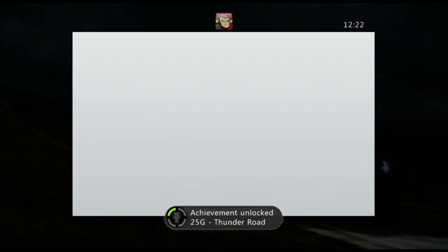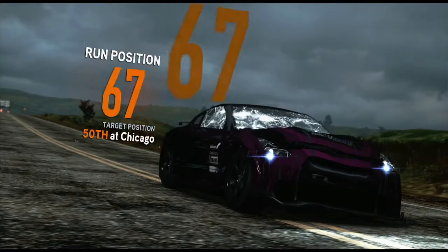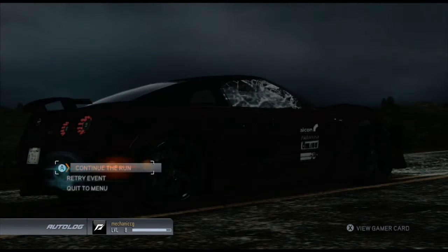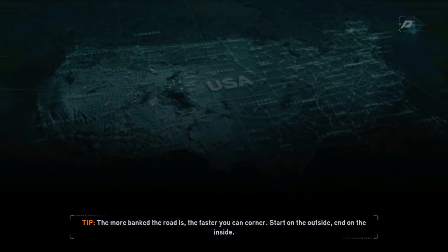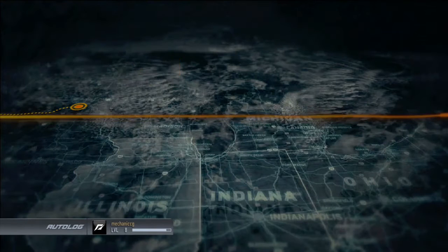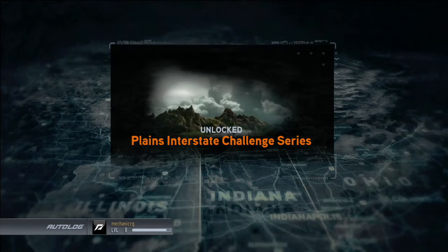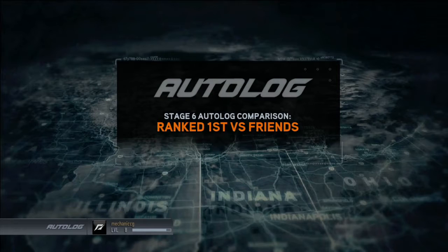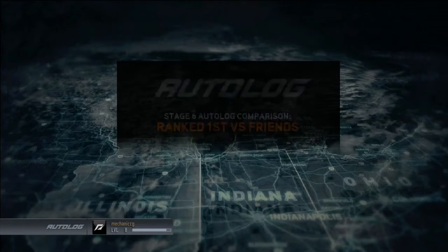No. Did we do it? Yes, we did. And we completed stage 6 as well. That was so close at the end. I like the colour of that purple Nissan though. That is a very nice colour. And that is stage 6 completed. Planes Interstate Challenge Series, profile icon, and ranked first against friends.